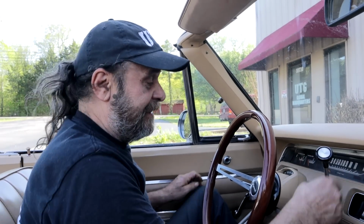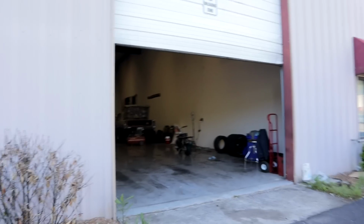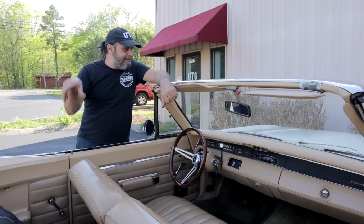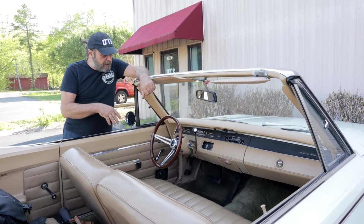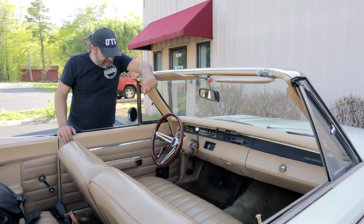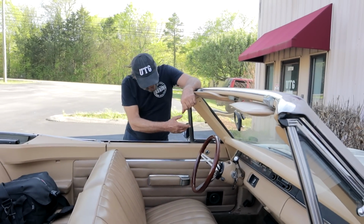That was a nice ride. So I gotta say, this car is as close to flawless as you can get. Yeah, it needs some detail work, some metal work, and Kiwi's gonna take care of that. But mechanically and structurally, this car is really, really, really tight. It's a great car. It needs nothing as far as I could tell, except for the gas gauge, and I'm sure the owner will get around to that.